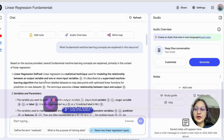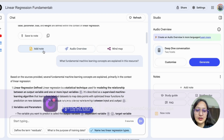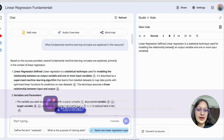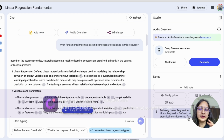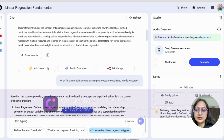Now, while you are studying about these topics, there might be certain things you want to take note of. So you can take your own notes as well. For example, I simply add a note. There's something I like, the definition, I'm simply going to add it over here, and in a similar manner I can keep on adding more to my notes tab, right? So that at the end of my learning session, when I want to go back to my notes, I don't have to switch tabs or go anywhere else, but within NotebookLM you can complete your learning, note taking and everything within one tool only, right? So this is how you can use the add note feature.